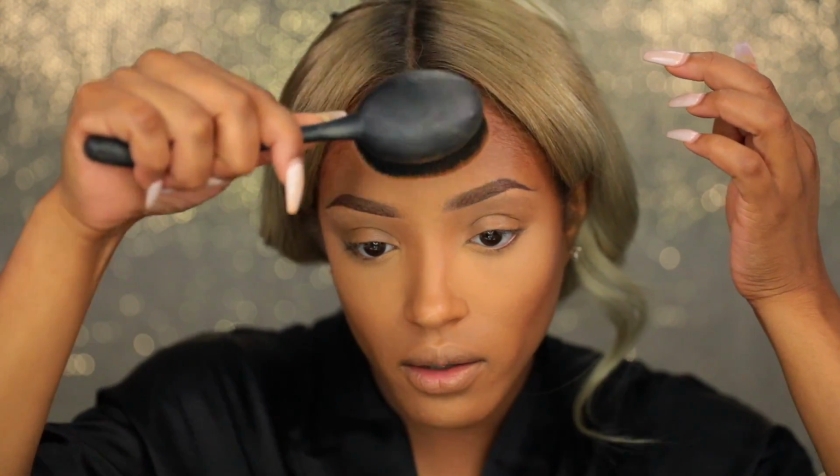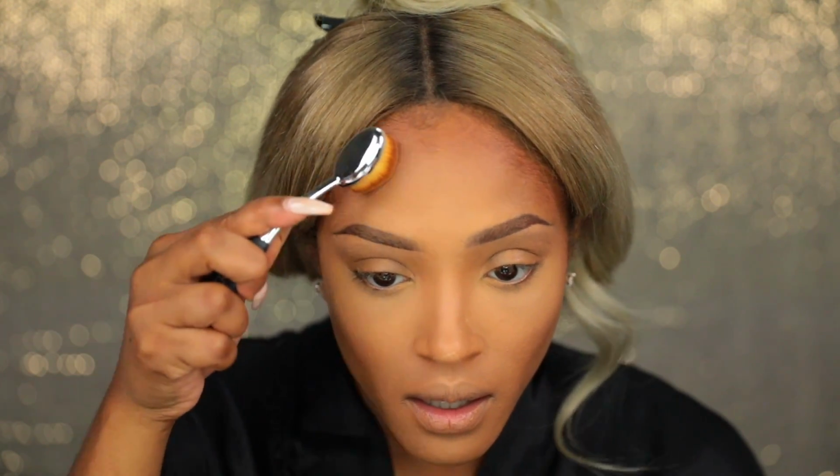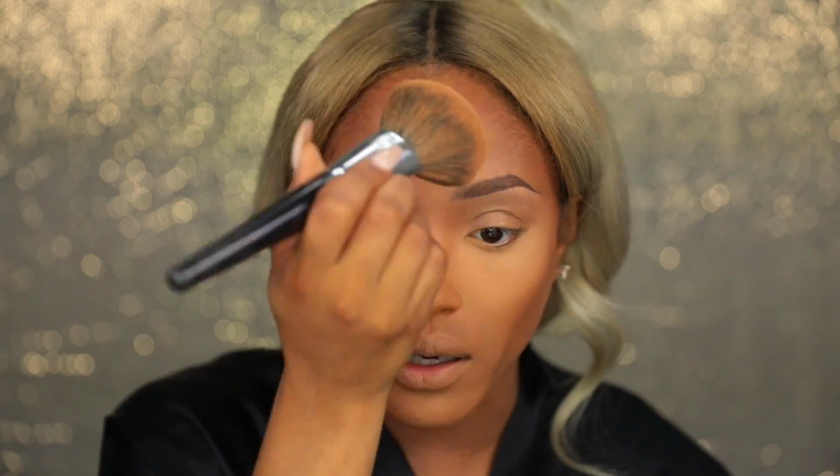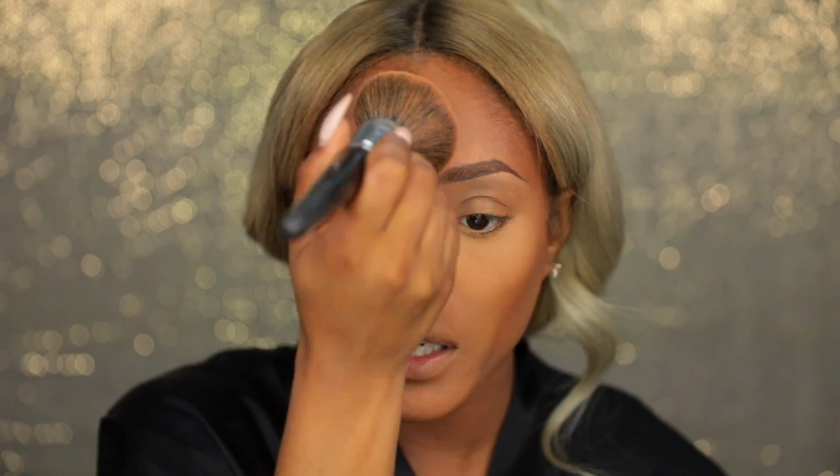All right, so now I'm going back in with my foundation brush. And I just literally blend up, and I come back and blend down. And then I just kind of blend it all over my forehead to merge the colors together.